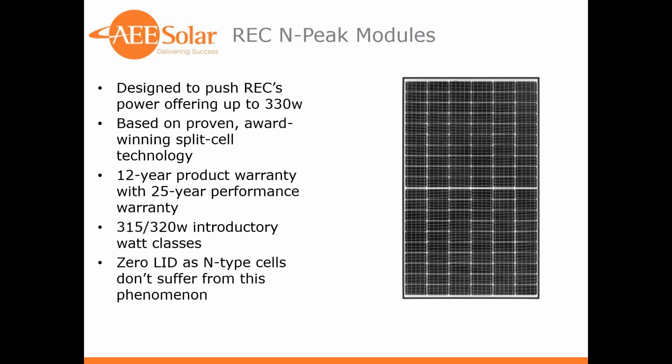We're looking at a 315 and a 320 to be introduced in Q4. And ultimately, I think this is a product that's going to end up in the 325, 330 watt bins regularly. We'll see over the next year how that yield improves as they really dial in the production and the industrialization of this technology.